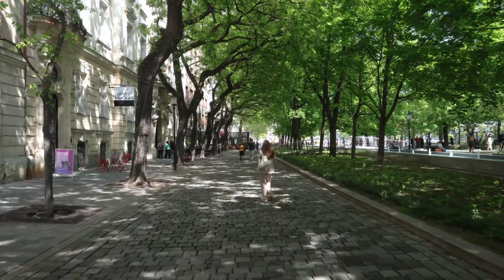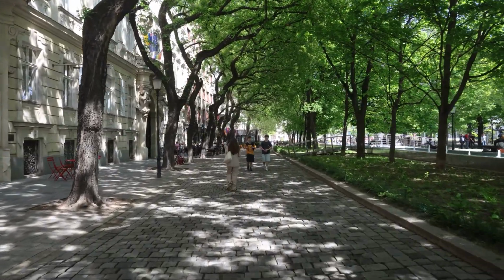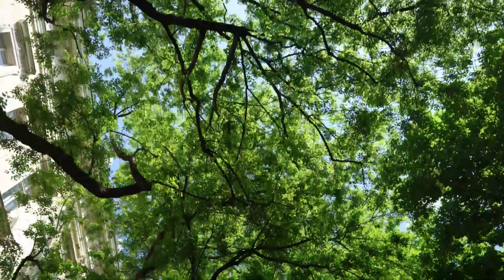After that, we walked through a wide, elegant promenade lined with trees, fountains, and restaurants. It's a nice spot to take a break, and it has a more relaxed, open feel compared to the narrow streets of the old town.